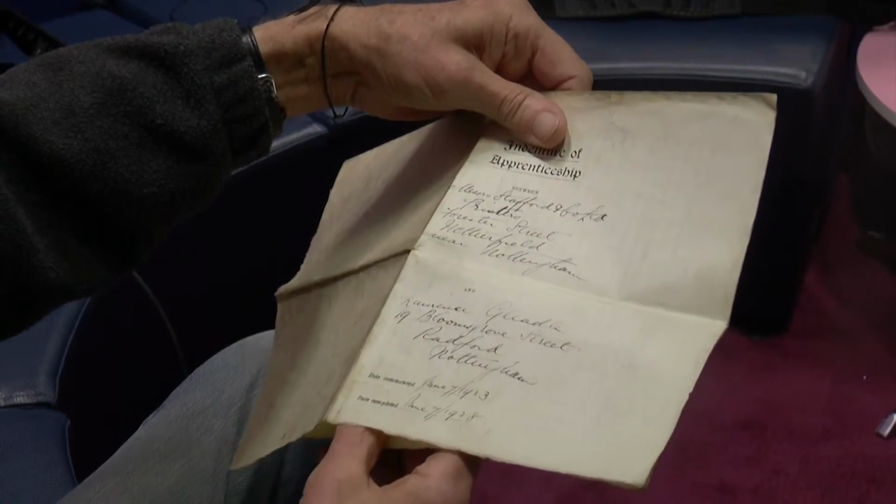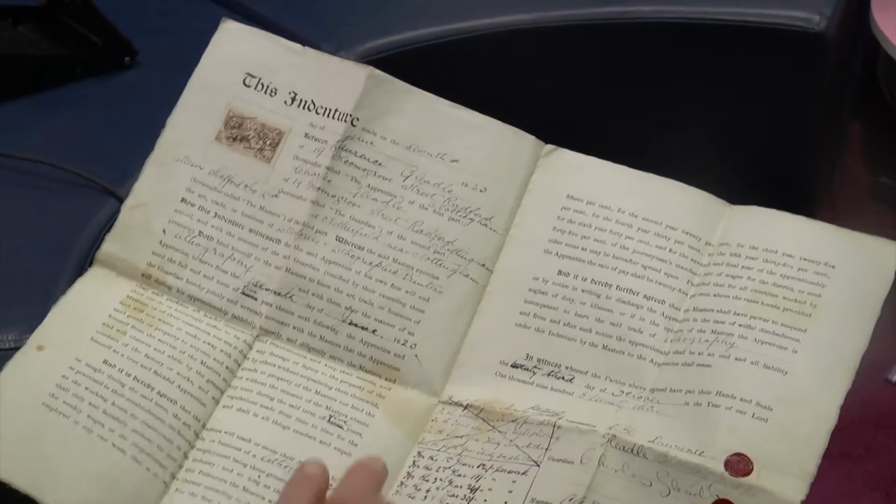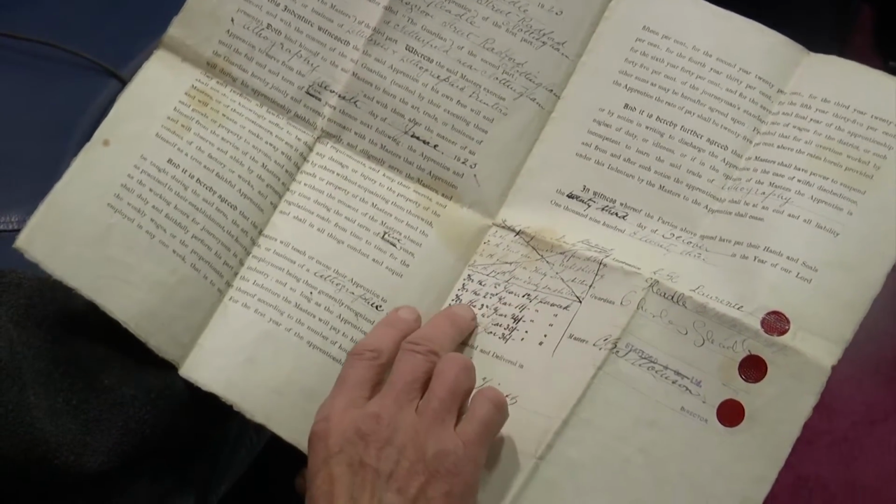He studied at the College of Art in Nottingham, and then he took an apprenticeship with what was quite an important printing company called Stafford's in Nottingham. He was apprenticed for 5 years. He started off at 12 shillings a week in the first year, finished up at 36 shillings a year. But by the 1930s, I think he was their senior lithographic artist.